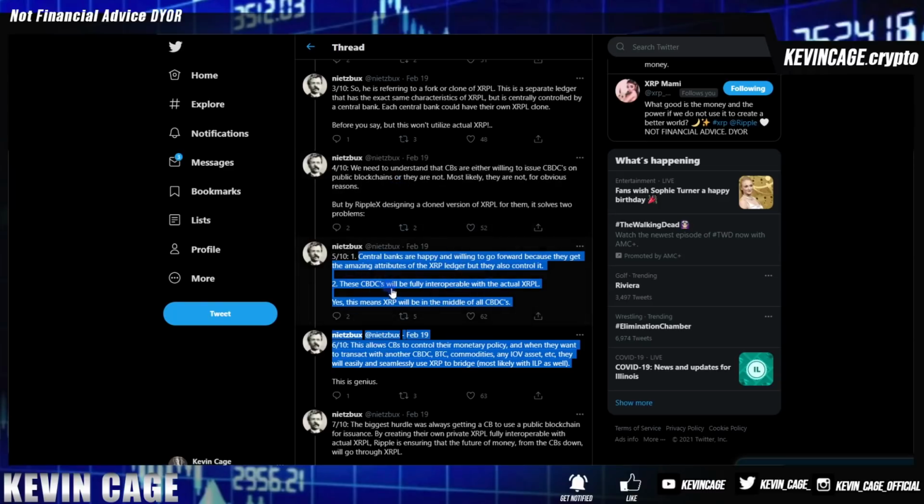So these central bank digital currencies will be fully interoperable with the actual XRP ledger. There are many rich features of the XRP ledger. XRP is just one single component, and the other benefits essentially drive even more demand to XRP. Yes, this means XRP will be the middle of central bank digital currencies, and ideally, I just want them to be providing on-demand liquidity in terms of wholesale interbank transfers. That's where the big money goes, and of course, as it becomes more liquid, XRP sending the velocity of money, I believe Jevons paradox takes place, and then they're able to send higher transfers as well, higher transactions.